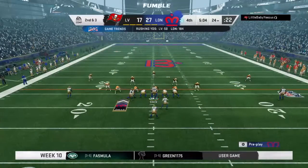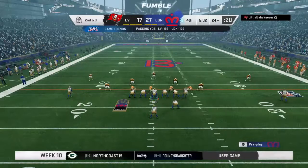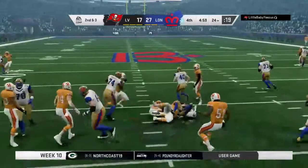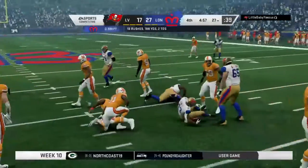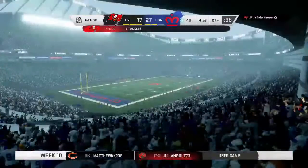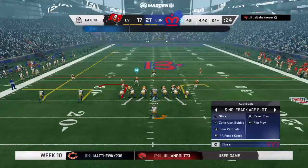7-yard pickup. Brings us 2nd and 3. They'll keep it on the ground. Swift, and they'll bring him down at the 27-yard line. They'll get 3 as the drive continues. It's a 1st down.